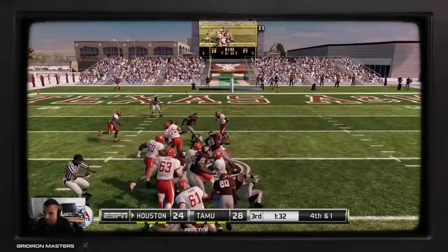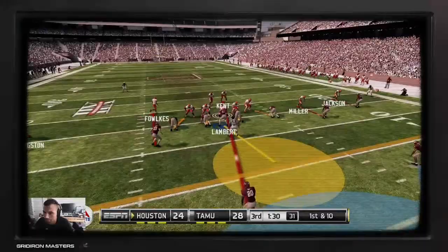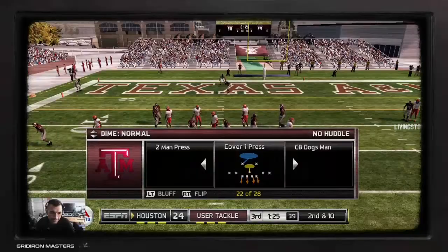Makes it out to about the 16. They're in the red zone, where last time they came away with only a field goal. Hands off, and he didn't miss a step as they try to work the left side. Not a lot on that one.